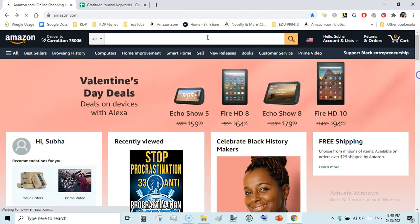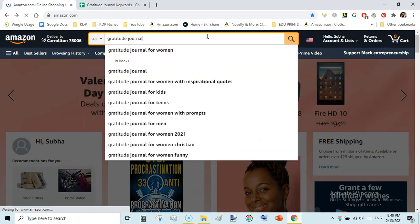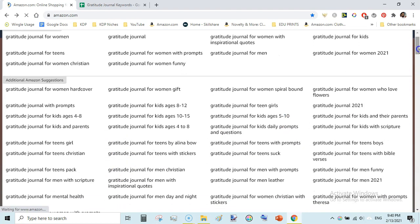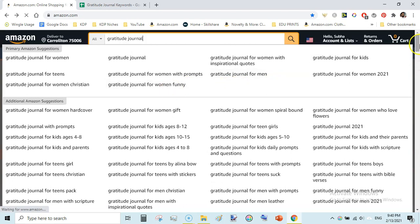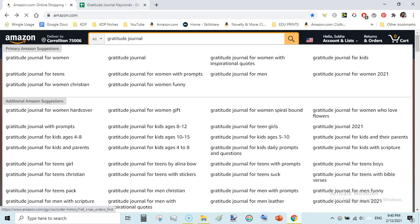So now you can go back and again type gratitude journal here. So again it will show you the suggestions, or you can duplicate the tab, and again you will need to wait before the suggestions load. So you can go here and again see a very long tail keyword that is not suggested in these suggestions, like gratitude journal for kids and their parents. This could be a very good keyword.